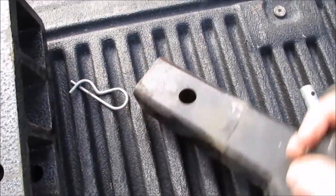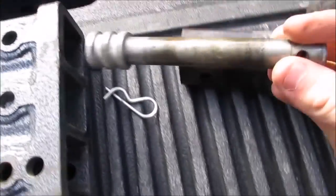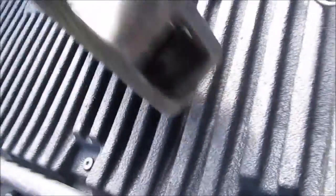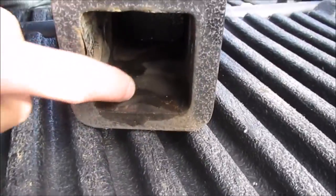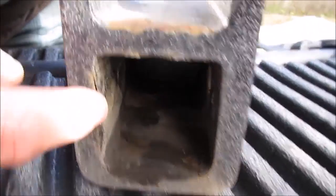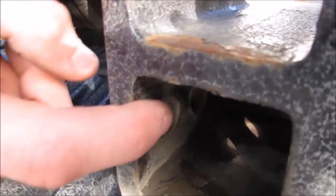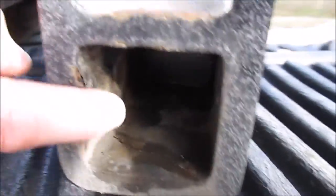So this has a little bit of rust, nothing too major. The pin is holding up pretty well. Now let's look into here. Can't really see that because of the light, but let's look into here. Now it's not rusting because it's always wearing out, but the powder coating's chipping a little bit, and you can kind of see it's rusting a tad, but nothing major.